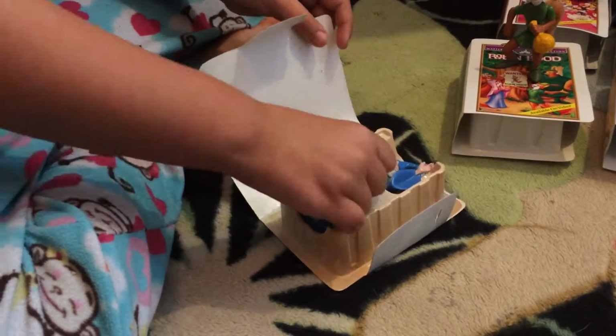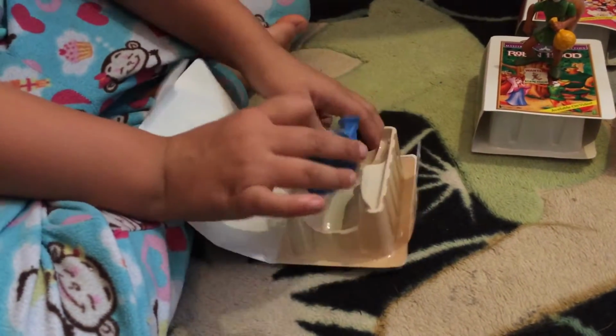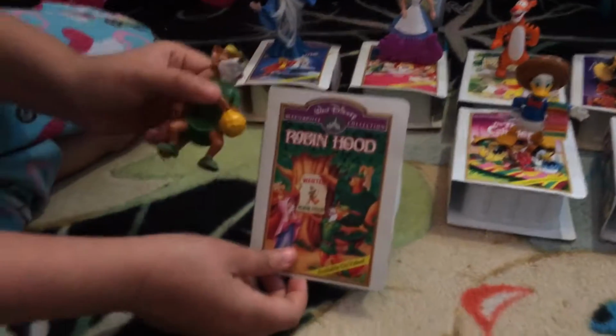And this is how you would put them in. They would just fit in there, kind of like a glove. This is from Robin Hood.